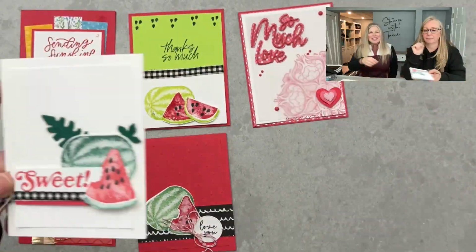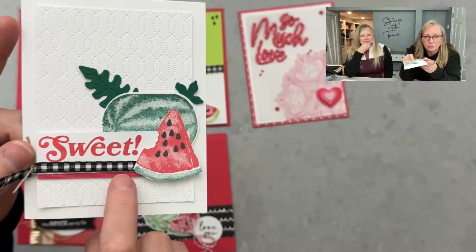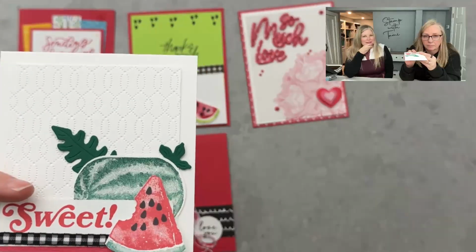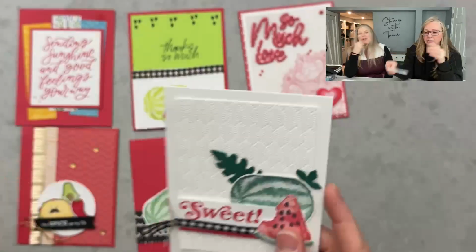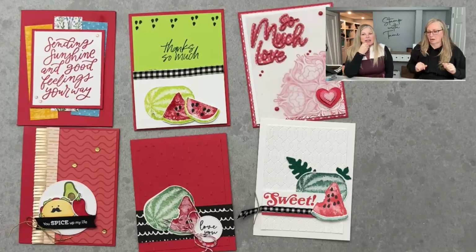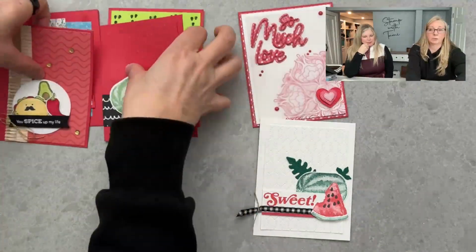Yeah, those puffy foam sheets are key. So here, I just used a little bit of that shimmery paper, and it's the texture that just makes a card. So those are my Sweet Sorbet. I don't have any more of those other than the ones I just shared. A lot of mine retired. I don't have quite as many samples.